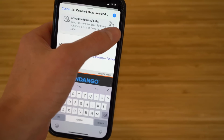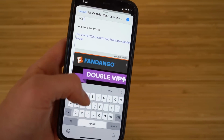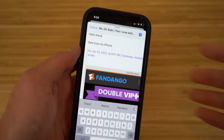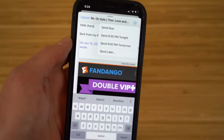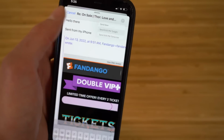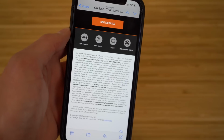So for example, let's do this right now. I'm going to type in "hello there" just to have some content in my message. Now that I want to send this, I'm going to hold down right here. And now I have the option to send now, send at 9 p.m. tonight, send at 9 p.m. tomorrow, or send later. So let's do send at 9 p.m. tonight, and then it'll directly send this message at 9 p.m. tonight, as opposed to me having to send it now.